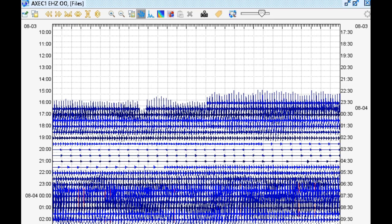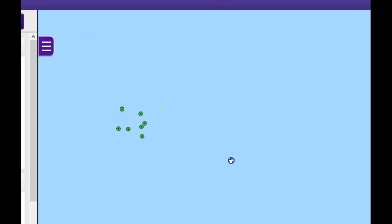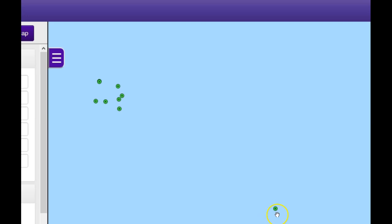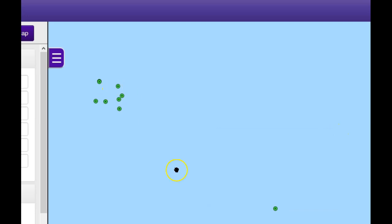Now here we have AXEC1 in the OO network, which is right up here at the Axial Seamount. The second station we have, as you can see, is AXBA1, to serve as a reference point, which is all the way down here. So let's say something's a malfunction, or it is activity on the surface of the ocean floor, like animals or whatever. It wouldn't show all the way down here. So if it shows on both these stations, it's definitely seismic and has to do likely with the volcano in question.